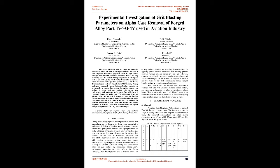Grit blast cleaning with abrasive media removes old coatings, rust, and other unwanted material from a surface, and creates an anchor pattern to allow new coatings to adhere better. Manufacturers who turn to grit blast cleaning as an environmentally responsible alternative to chemical stripping processes often realize substantial cost savings as well.